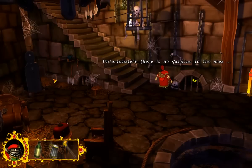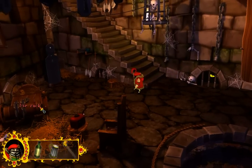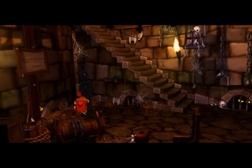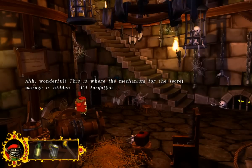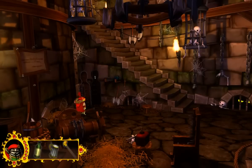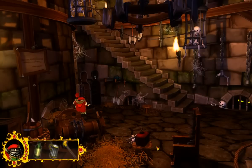Unfortunately, there is no gasoline in the area. Oh, we're gonna open the Iron Maiden? Okay. Wonderful. This is where the mechanism for the secret passage is hidden. I'd forgotten. Oh, okay. Now, I just have to add a lever here to let me operate the mechanism. Oh, easy peasy. No time to rest.